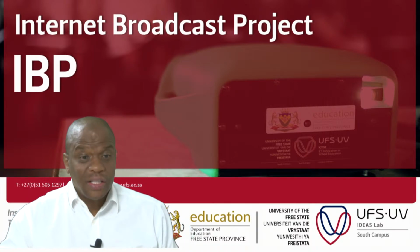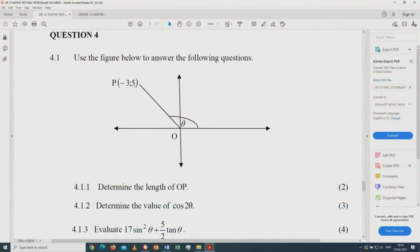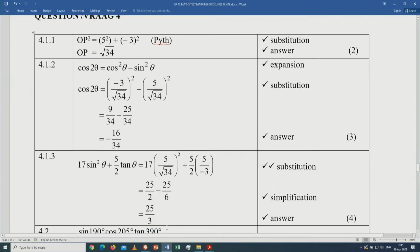4.1. Use the figure below to answer the following questions. Here is the diagram, the x-axis and the y-axis and theta in the standard position. Determine the length of OP for 2 marks. Determine the value of cos 2 theta for 3 marks. 4.1.3, evaluate 17 sin squared theta plus 5 over 2 tan theta for 4 marks. 4.1.1, 4.1.2, 4.1.3. Let's check the marking guideline, how the marks will be distributed.